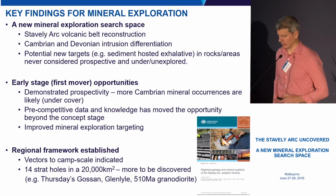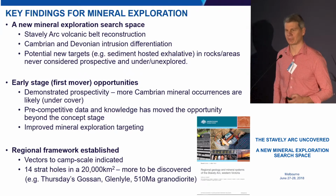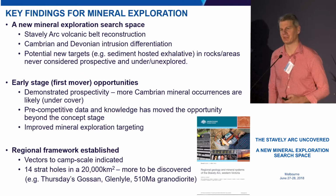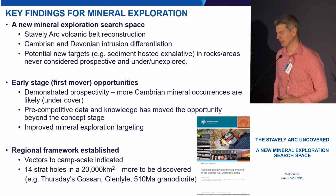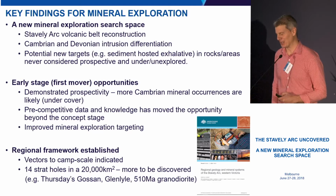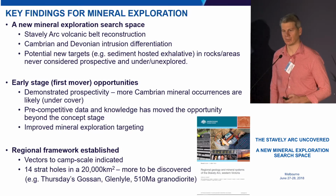We've got the regional framework pretty well established, but what I would say is that it's 14 stratigraphic holes in a 20,000 square kilometre area. There's going to be more knowledge to be gained going forward. And just a couple of recent examples of that is some really encouraging and interesting porphyry style veining that's coming out of Thursday's Gossan in the last 6 months at depth. The Glen Lyle, I dare say I call it a discovery, but anomalous gold and silver under about 20 metres of cover in an area that's never been drilled.